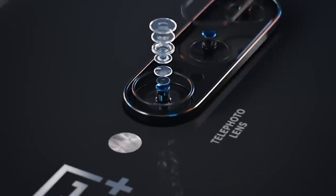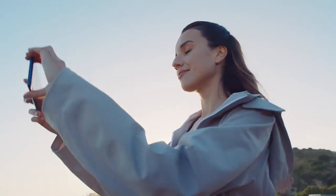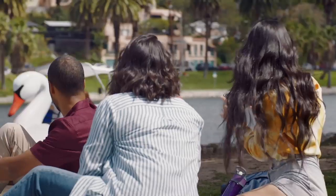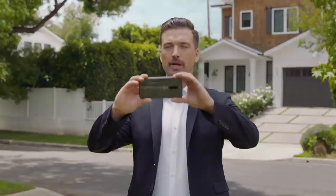Flip the phone around, and you'll come across 3 camera lenses: a main 48-megapixel lens with optical image stabilization that has pixels with a 29% larger surface area than the 6T, an 8-megapixel telephoto lens with a 3 times optical zoom, and a 16-megapixel wide-angle lens that has a 117-degree field of view.